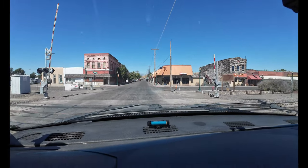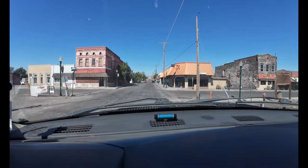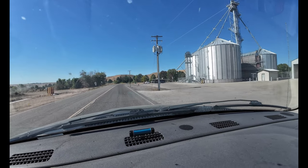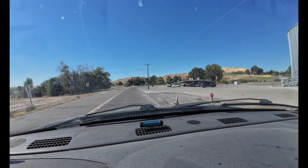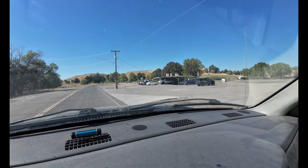We're gonna go down the road here and stop at a burger place. I think it's called The Stop. Drive-in burger place. That's the burger place right there. Doesn't look like much. We're gonna go in here and find out what kind of food they got.